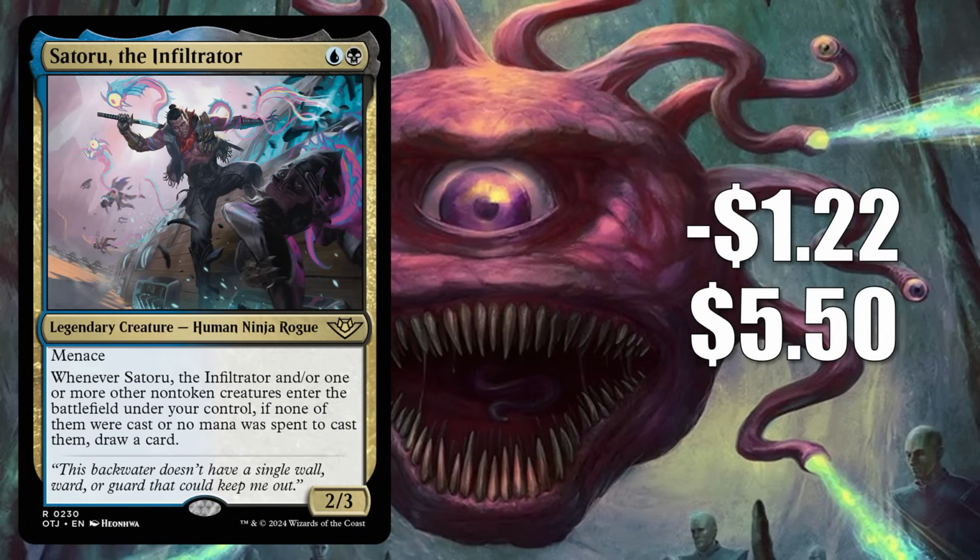Number 8 is Satoru the Infiltrator, down $1.22 to $5.50. That's an 18% decrease. This was our number 5 coldest card last week, and here we have an Outlaws of Thunder Junction card that sees a lot of play but is still moving down. And that is due to all the copies getting out there right now. Keep an eye on this card though.